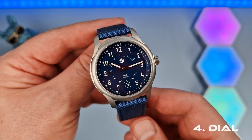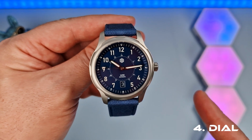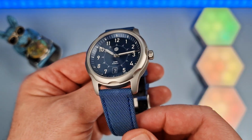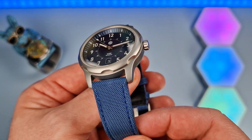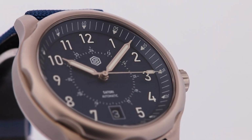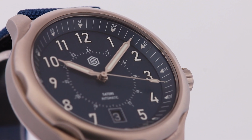Okay, so starting with the dial, I mean, what can I say? The first thing that grabs my attention is the actual depth of the dial. It sits pretty deep into what is already a relatively thin watch, and that depth really emphasises the rehaut that slopes down from the crystal and onto that dial.